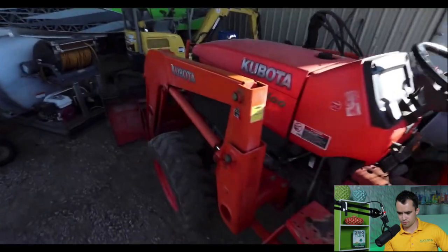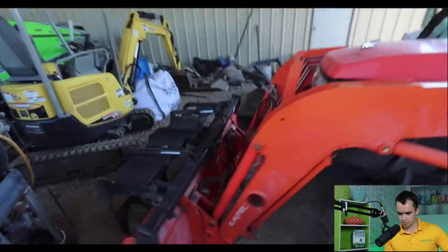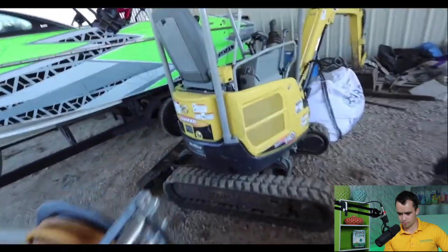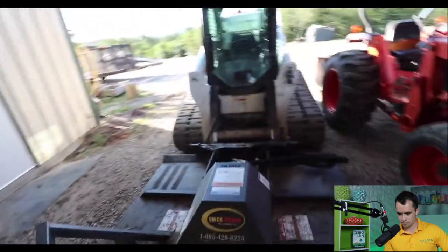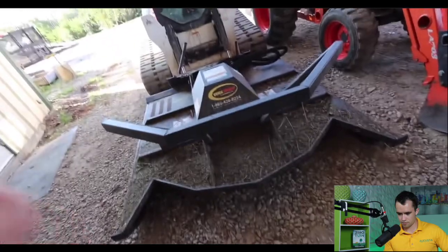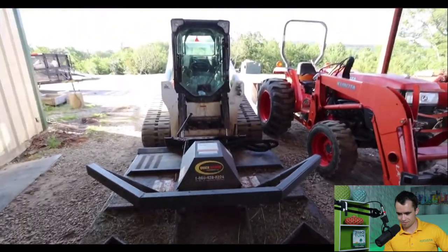So is this for the hardscaping stuff? Hardscaping, landscaping. Oh my goodness, dude. This is awesome. Look at that. That is a beast.